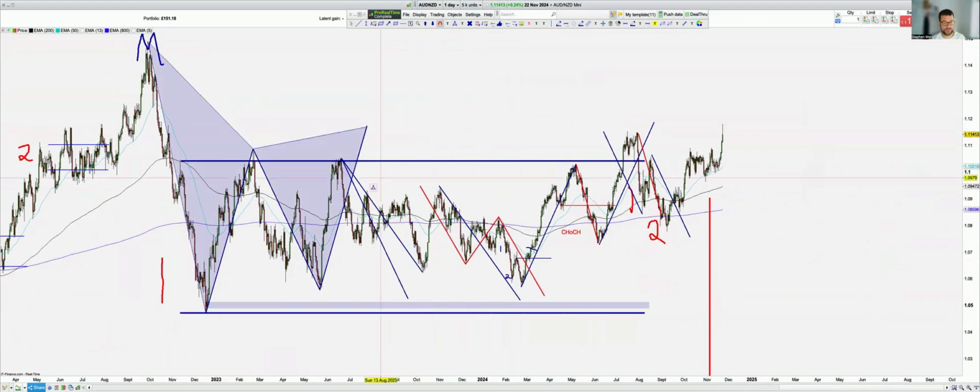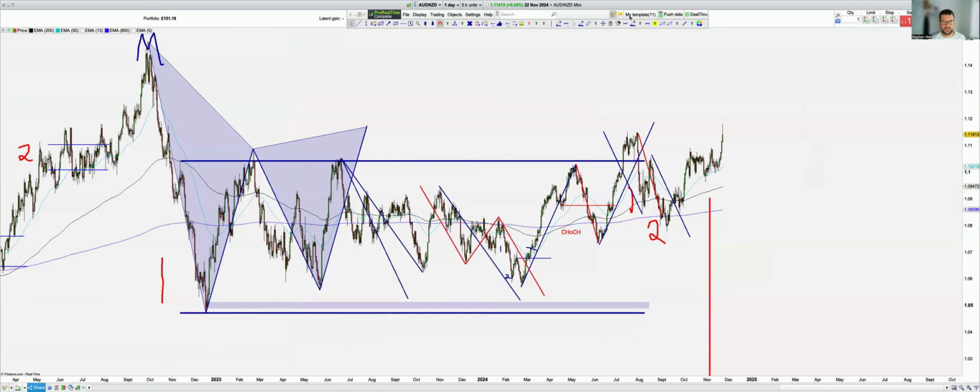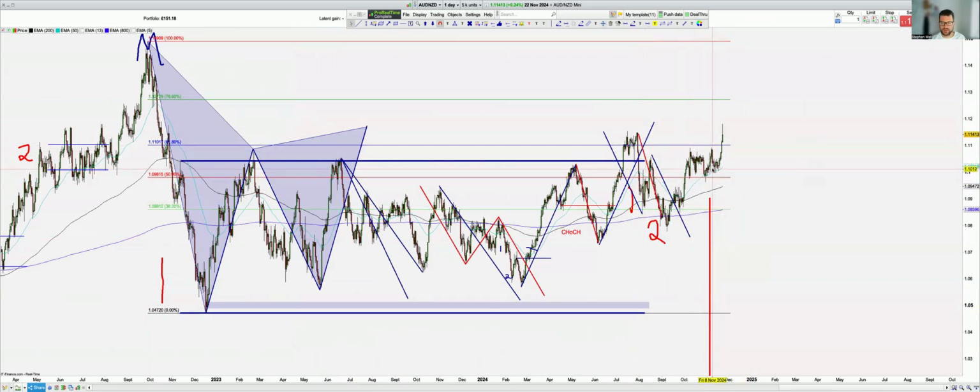Now, if we have an ABCD, that's there. Doesn't look it, but it is. Let me just double check. Yeah. So ABCD, and then let's measure where D comes in. So D's at the 50% at the minute, but this new move here further completes that. So that's gone through the 61.8% here and here.